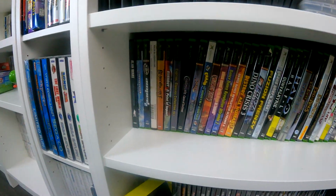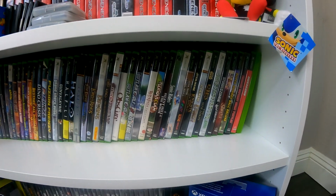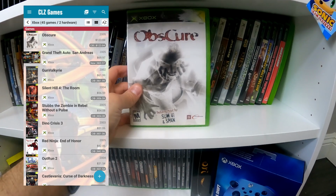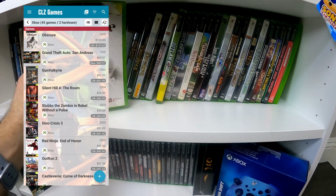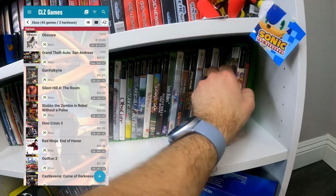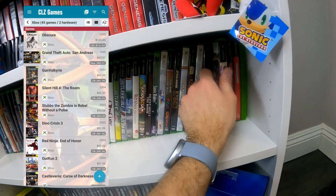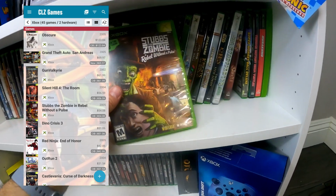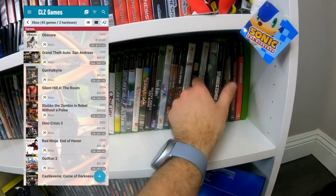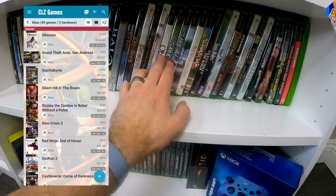So next is our original Xbox collection. We only have 45 games on it. The most expensive being Obscure. I think we actually picked this one up at 1UP Games for a good price a long time ago. We also have the one that everybody knows is up there in value and fun. Not that one. Stubbs the Zombie, Rebel Without a Pulse. Interesting game. Obscure is currently worth about $124.